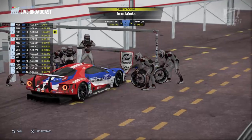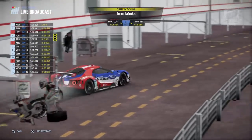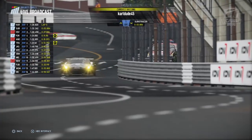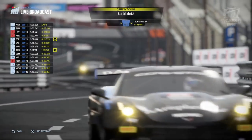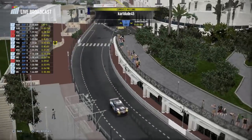And Fallen Rocks has pitted, so he's looking for the undercut at the moment, so that's going to be interesting to see how that plays out. But that's given Cart Dude some breathing room, and it's going to put Fallen Rocks into a lot of traffic, I would assume, Trev. Yes, track position is oh so important.